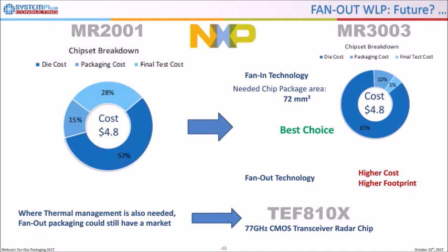And after estimating the final cost, we can see that we have almost the same final cost for the new and the previous generation, but the packaging part is lower for the new generation. And of course, in this case, the fan-out technology will have a higher cost and require a higher footprint. So with this hypothesis, the best choice is the fan-in for the next generation. But with the emergence of the RF CMOS transceiver, we have thermal management that is more required than with the SiGe transceiver. And I think it could drive the packaging choice to fan-out for this new transceiver.